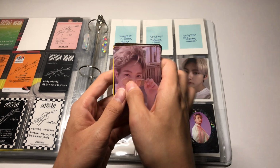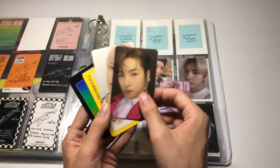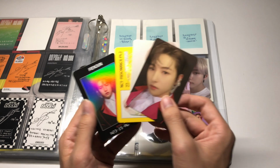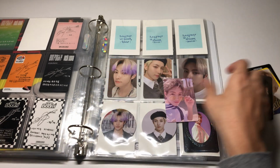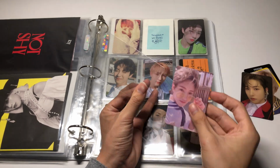And as for photo cards, I have Legend's We Young card, and then all 4 of his Part 2 cards, so the Arrival, Departure, and then the 2 ID cards from the respective albums. But first, I'll go ahead and put away this We Young card to finish up this page.